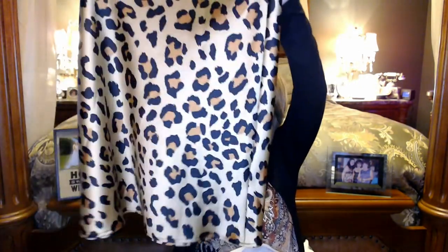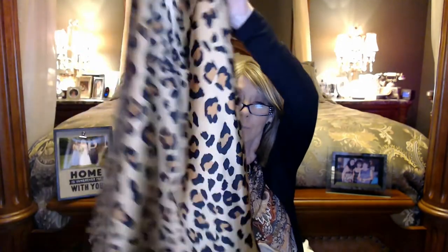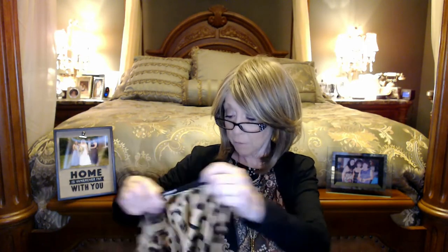It's very silky feeling. It's more like a gold background, so the color is different. I'm loving the feel of the material. It is polyester and spandex, 97% polyester, 3% spandex. So I'm excited to try that on.